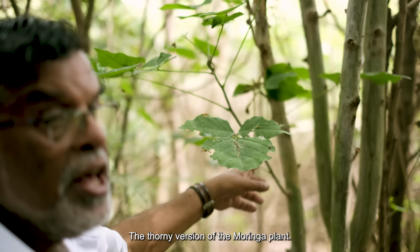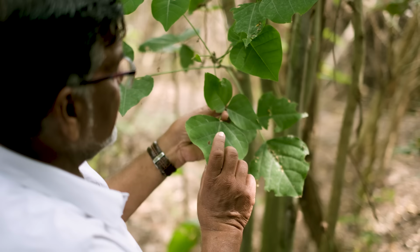The thorny version of the moringa plant. The normal one doesn't have thorns, but this one has thorns. So this is a medicinal plant, actually. Chew it or no? I can't smell. Chew. Smell. Oh, not eaten.